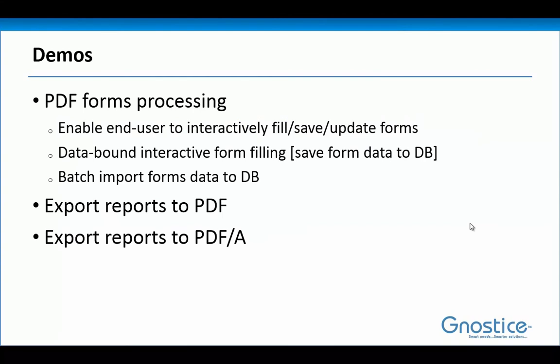All right. Today, we'll take a look at the new PDF forms processing and report export capabilities of XtremeDocumentStudio. What we are going to see are also some of the requirements with PDF forms that our customers have commonly wanted to get done. And they are to enable end users to interactively fill, save, reload, and update forms, bind PDF form fields to database fields and capture input into a database, import PDF forms data to database as a batch operation, and as a general requirement, export reports to PDF and also PDFA.